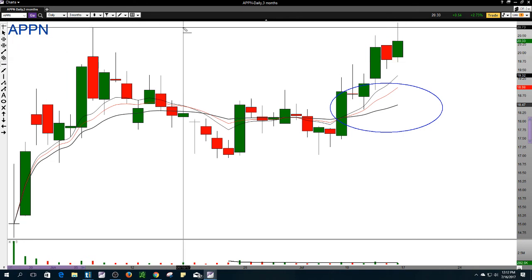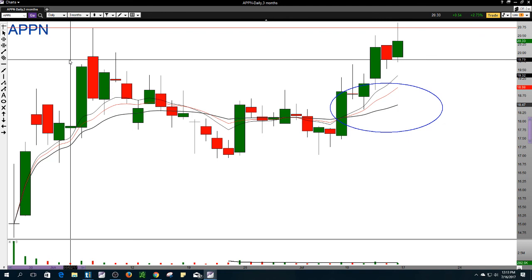One thing with low floats, when you're playing them, you better be on the right side, because if you're not on the right side, they can hurt you real quick. And so wait for the breakout on this one. Obviously we're looking for a clean breakout over this range here, over $20.72 gives you a clean breakout. Chart needs to hold over that.